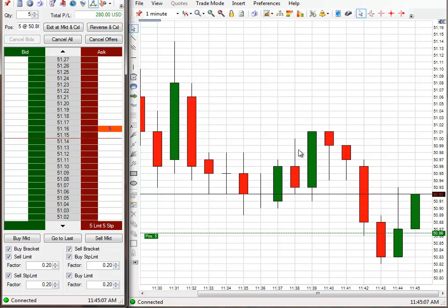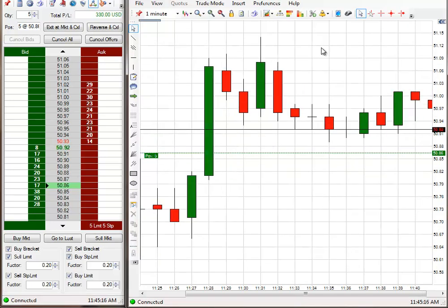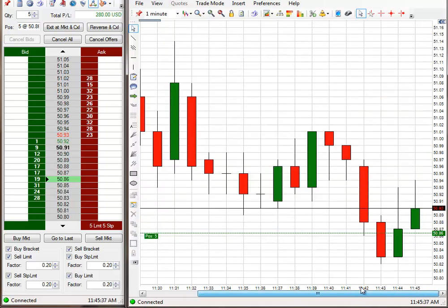Wait a second. I think that might be the top. Hold on one second. No, the top is... Okay, this doesn't make sense. Okay, wait a second. I don't want to put it there. 16. Let's be calculating something wrong. This is... Okay, so I know where the exit's at.